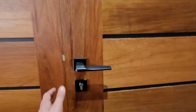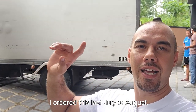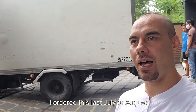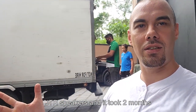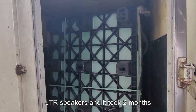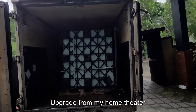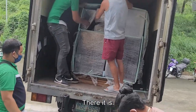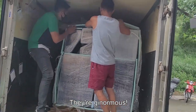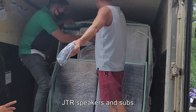Okay, I'm gonna tour you guys. It has arrived. I ordered this last July or August. It took 3 months to produce in the States, and then 2 months via ocean freight to get here. JTR speakers. It's an upgrade for my home theater. Endgame speakers. There it is. Gosh, they're ginormous. JTR speakers and subs.